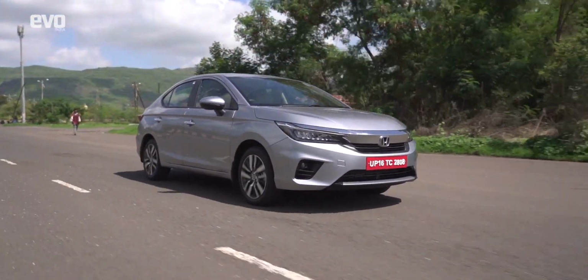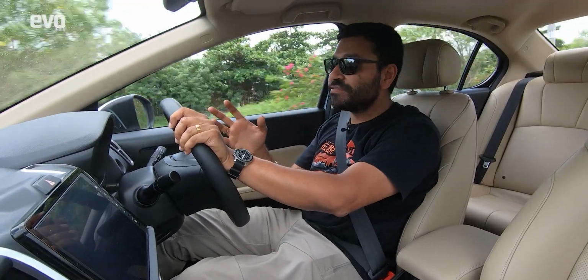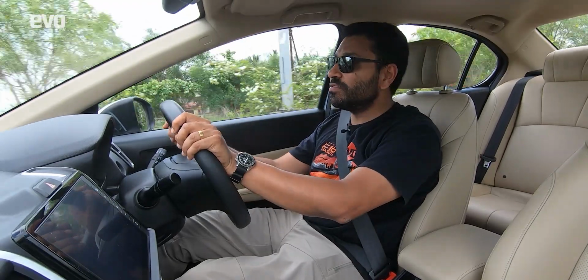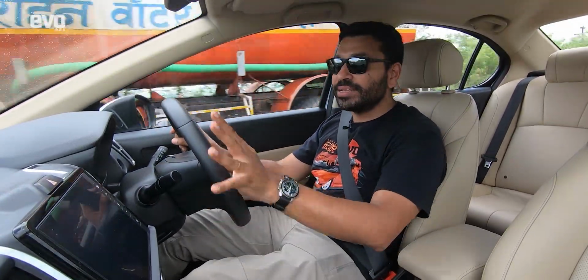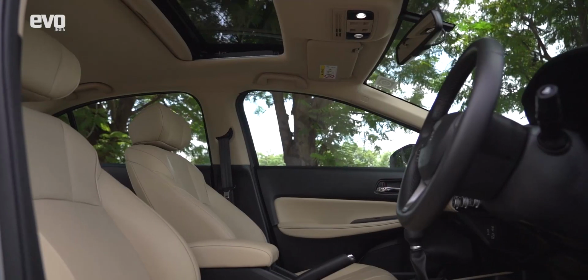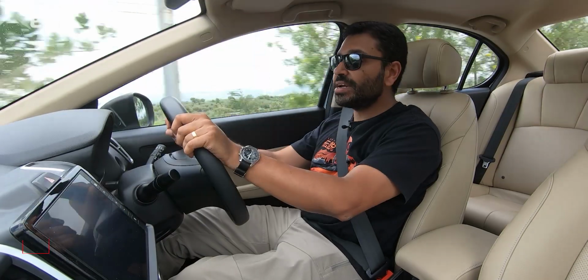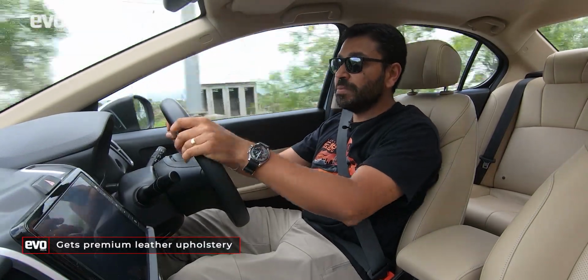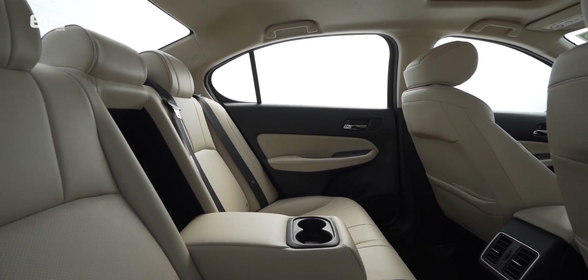But nowadays, to a lot of people, the City is about its comfort, is about its space. And on that front, Honda hasn't messed with the formula. There is still a lot of space inside the cabin. This cabin is well designed. It's got a sunroof, to let more light and air into the cabin. The seats are wide, they're comfortable. This feels like a premium, high quality cabin. There's a lot of space at the back too. So driver, passengers, all will be happy.